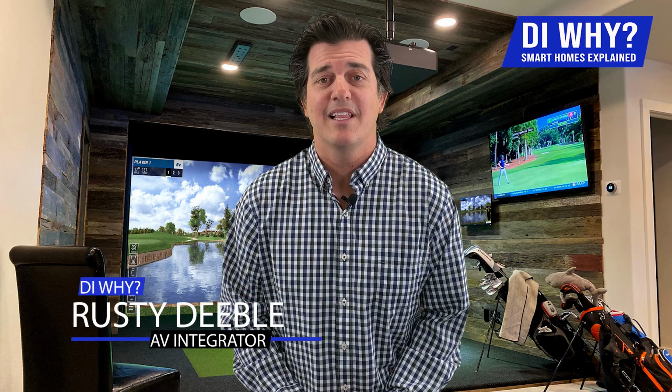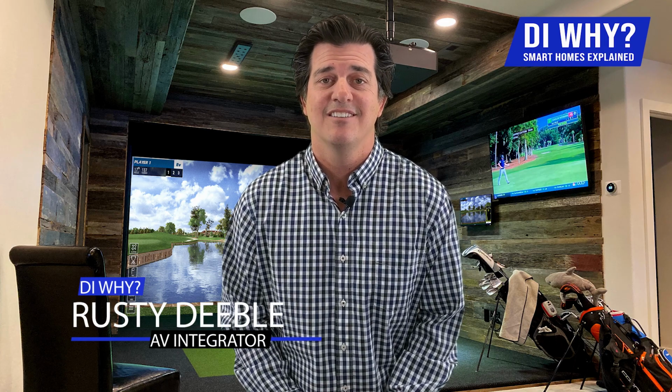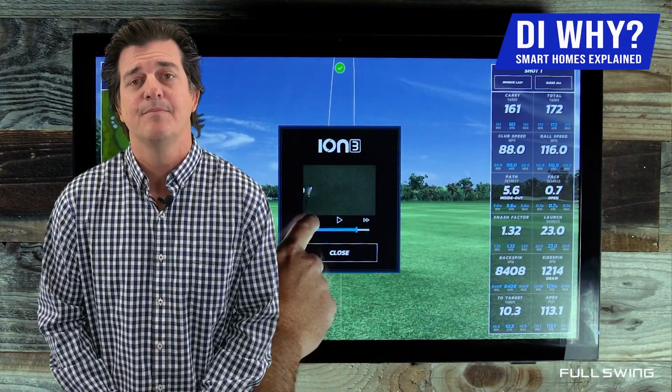Number 1 reason why we like golf simulators, the analytics. If you want to start shaping your shots, like turn your duck hook into a draw, you can do it here. You can easily learn about club head speed, smash factor, backspin, and all the different analytics because these systems really get into the details.